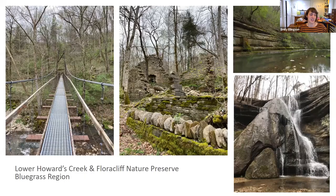One of my favorite areas was Lower Howard's Creek, which is where an old mill was. This is a springtime walk where you can't really see it, but there are just bluebells all over the place. And then Floracliff Nature Preserve, where there's a really amazing formation called a tufa, which is calcium carbonate rock that's formed basically from the precipitation of ambient water.